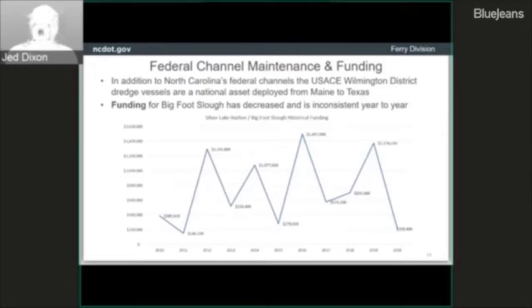These numbers also include hurricane supplementals. The federal government does get some supplemental funding for hurricanes, and that's what you're seeing here and why the big spikes in the allocations. Those numbers also include the federal allocation for dredging. So you can see it's all over the board and depends on the fiscal year of how much funding is available for that project.